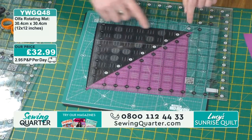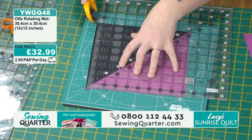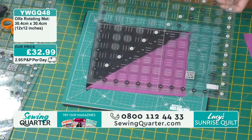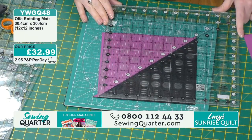Not in the house. So you can see there where I'm lining up on the line, so just trimming. It's only a tiny bit to trim, but it's a really crucial step, so that when you come to piece the blocks, you're going to keep those points nice and sharp. Spin it around. And just spin it around.